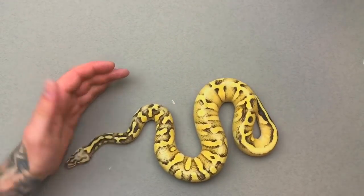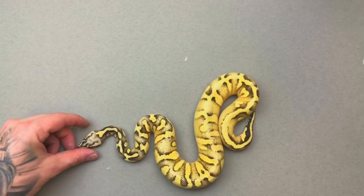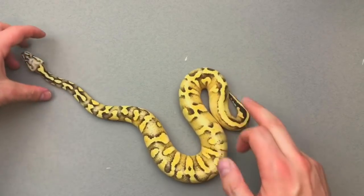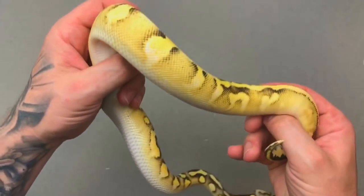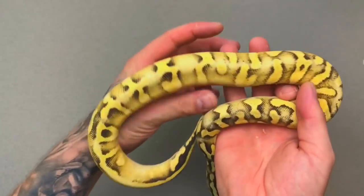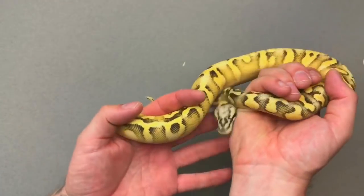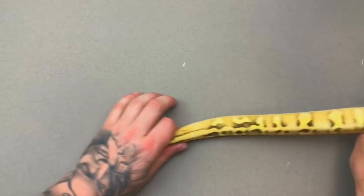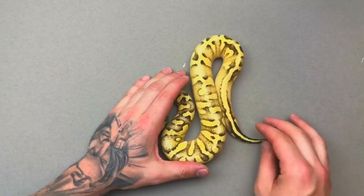So now I've got him in the camera view. See just how amazing his pattern is. And it almost looks like his pattern's been sandblasted out. Amazing sidewalls. I'm not necessarily one for stacking genes for the sake of it. I've kept this guy because I think... Hang on, guys, really fast now. I'm just going to slow him down.